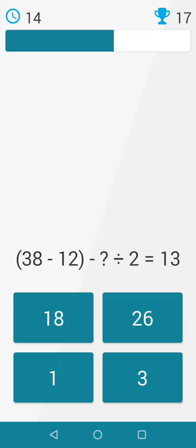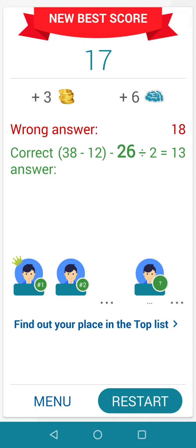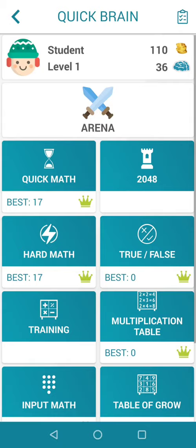26, 6, oh, come on. Okay, I chose the wrong answer. Okay, end of the game. So, okay. Come on. It's too bad. Never mind. Okay. So, this is the same thing. I had a score of 17 good answers consecutively.